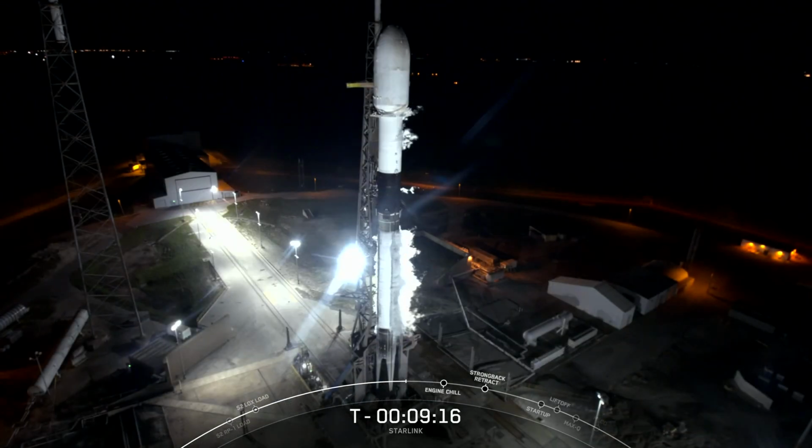After stage sep, the first stage will return back to Earth and attempt its record-breaking 10th landing on our drone ship called Just Read the Instructions. Now, while that's happening, our second stage will continue on its journey. In order to get our satellites to their intended orbit tonight, we have 2 coast phases, and we'll be igniting our Merlin vacuum engine twice, with the eventual deployment of our Starlink satellites occurring around T+1 hour 4 minutes. Currently, we're just under 9 minutes to liftoff, and all systems are go for an on-time liftoff this evening.